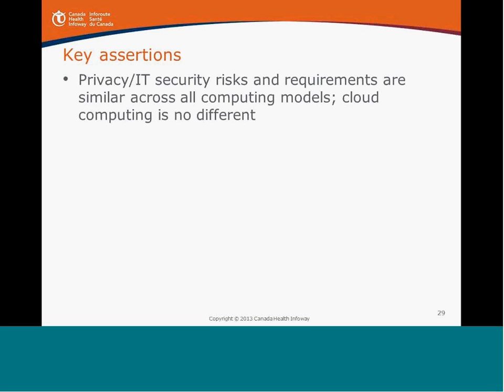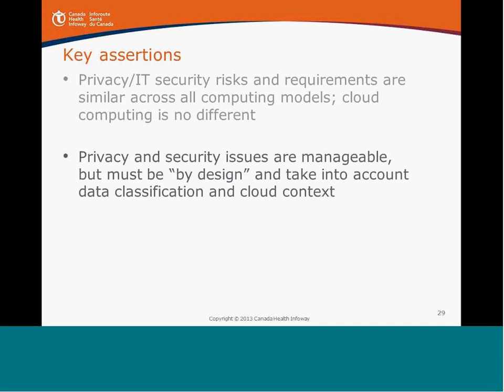So Infoway, as part of its research, has also contextualized cloud computing in the Canadian healthcare context. And as part of that, we've identified certain points of view, key assertions that are in the paper. First and foremost is that privacy and security risks and requirements are similar across all computing models. So whether you're running your own IT shop, outsourcing IT, or considering a cloud computing model, all of your privacy and security risks and requirements are fairly similar. So cloud is no different.